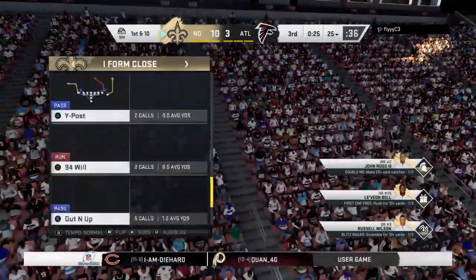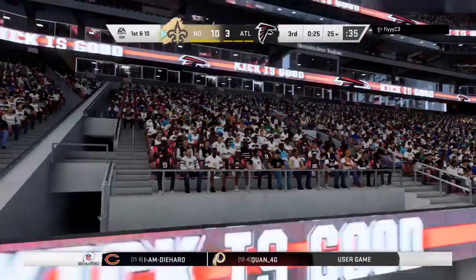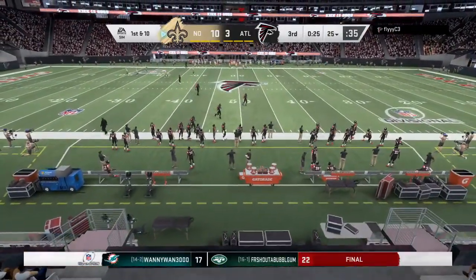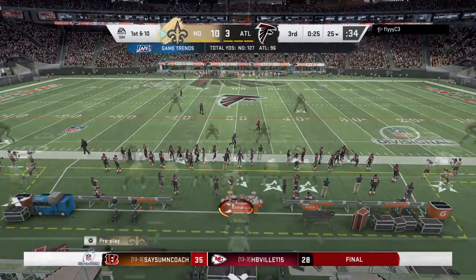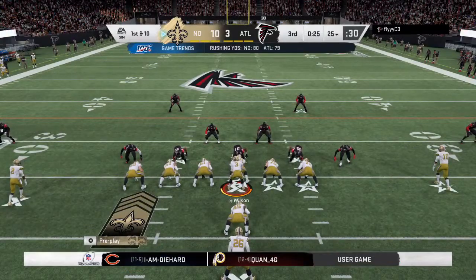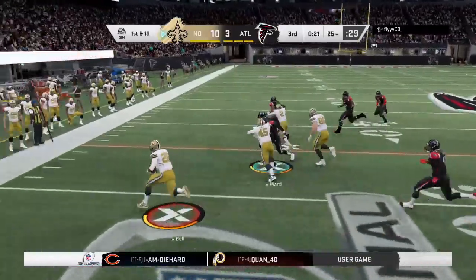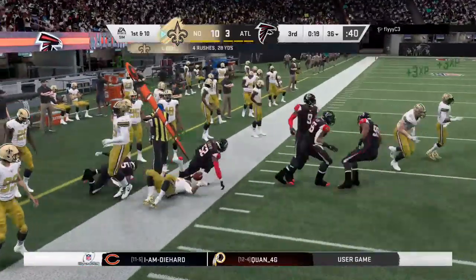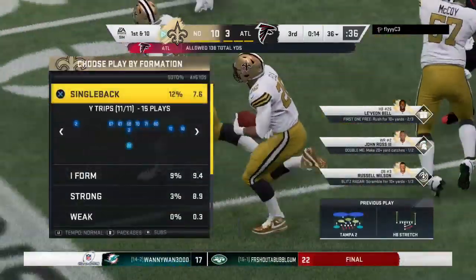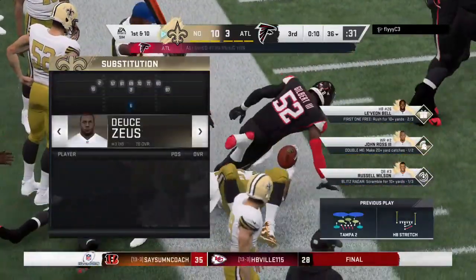1st and 10 at their own 25-yard line. The Saints offense on the field, ready to get their drive started. Their defense has done the job. Now it's the offense's turn as they've got it 1st and 10. A running play there, going to get 11 as they get a quick 1st down. A Saints 1st down there on a gain of 11. 1st down, New Orleans.